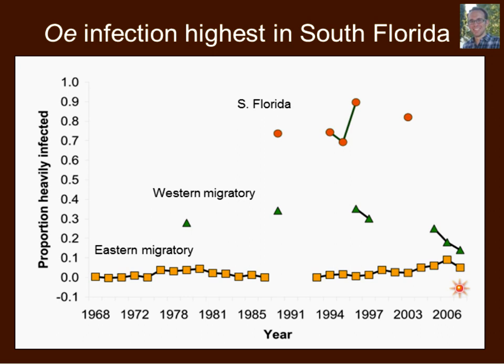I will say, I think this is a really interesting graph because it's got data from almost 60 years ago about the infection rate. With the eastern migratory population, like I said, it's somewhere between 5 and 10%. With the western migratory population, which would be the monarchs west of the Rocky Mountains, so in California and parts of Oregon and Washington, the infection rate is a little bit higher, somewhere between 25 and 35%.